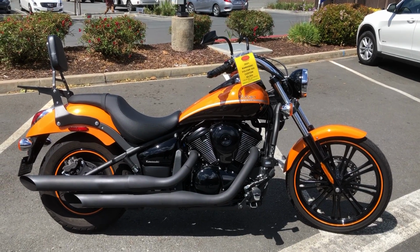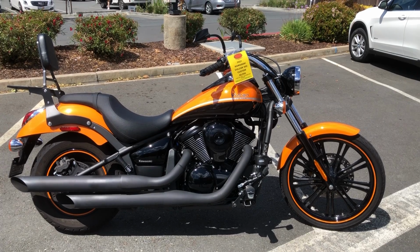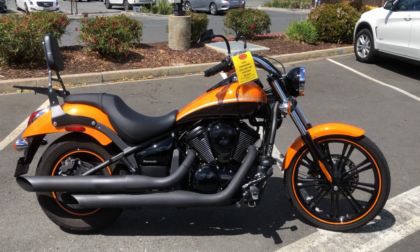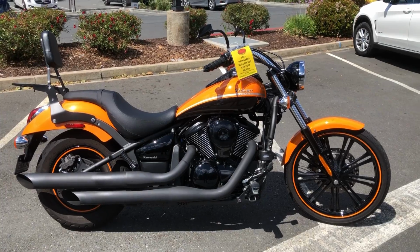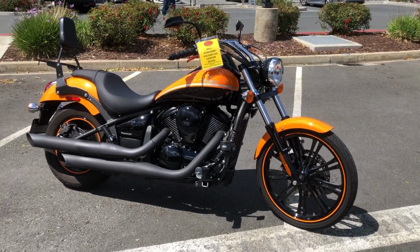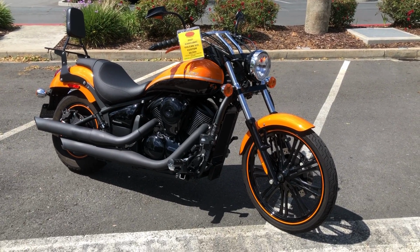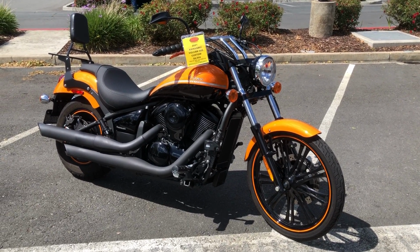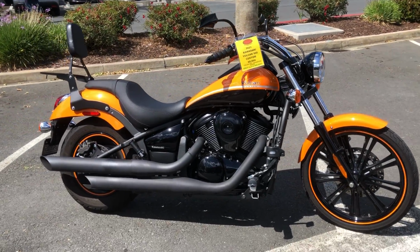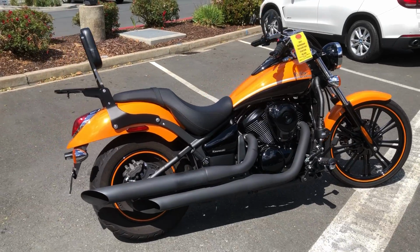Here we are at Contra Costa Powersports, and today we have our 2021 Kawasaki Vulcan 900 Custom. This is the one with the skinny front tire and the chopped fenders. Beautiful two-tone orange and black. You got your San Francisco Giants colors, custom levers, mirrors, and it also has a backrest and a luggage rack installed.